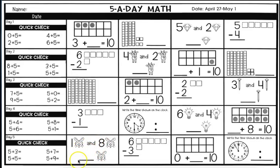All right. Another subtraction. Pay attention to the symbol. 6 minus 3 is equal to, and you're going to tell me the answer under the line. You have 6 boxes. 1, 2, 3, 4, 5, 6. If you get rid of 3 of them, tell me how many you have left.